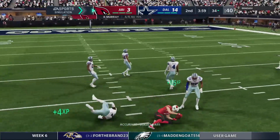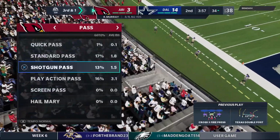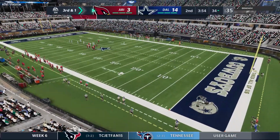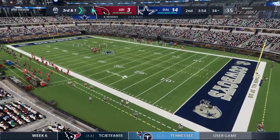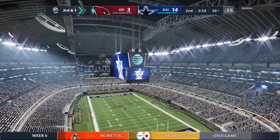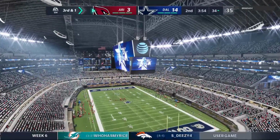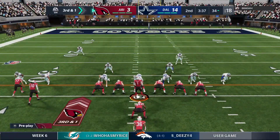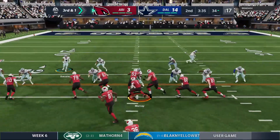Murray gets this one to Isabella. It'll be a pickup of 15 as that'll lead to third down. That's a good bounce-back play right there after taking a sack on first down. Didn't quite get it to the marker, but now they're in a much better spot for a third and short yardage call. If you're the offensive coordinator, you like looking at that a heck of a lot better than trying to figure out third and long.